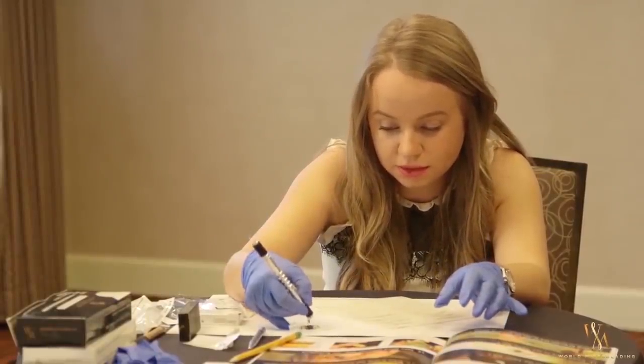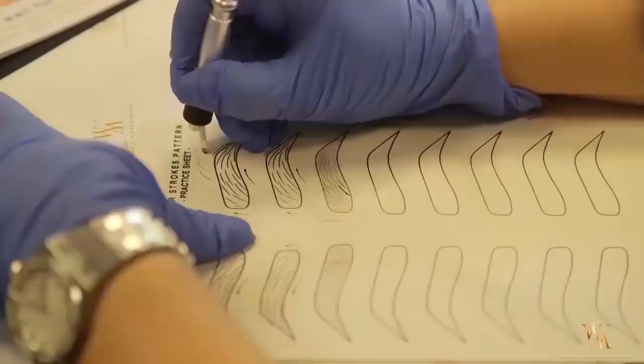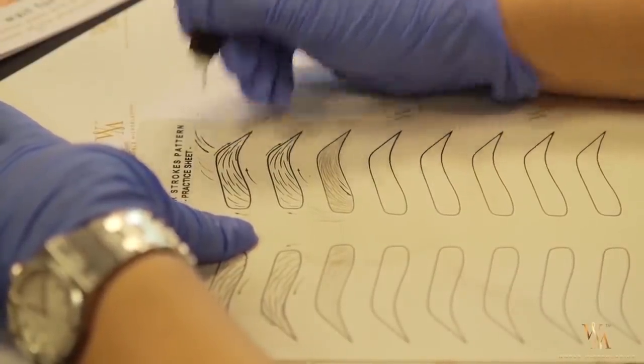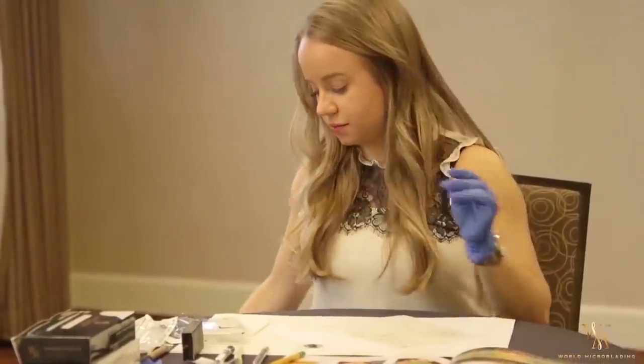But as you can see, the lines are not that crispy like the other ones. That's why I'm telling you, it's not my cup of tea. Let's wipe it to see the difference.